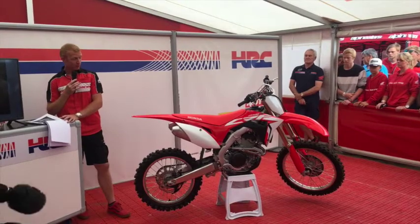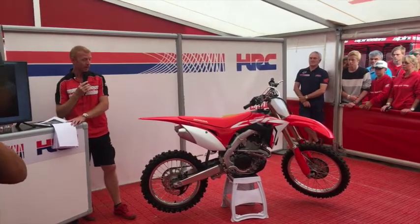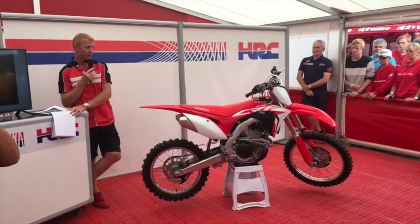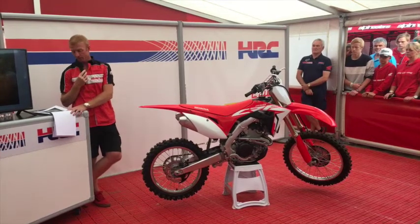It's the same message with the 450, and it's the same message with this bike. Everything has been designed for power and for power delivery, keeping the handling strong as Honda always have had with the 250.